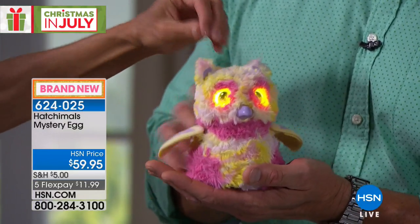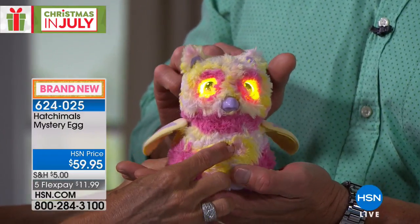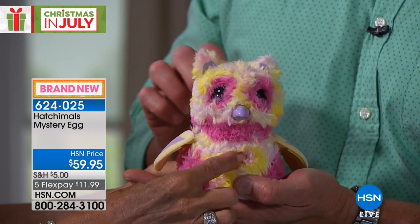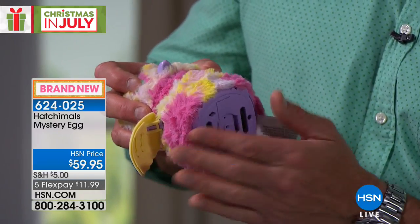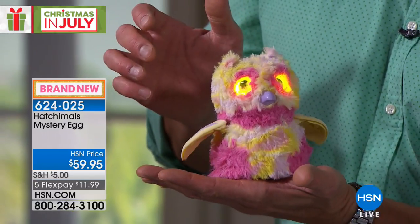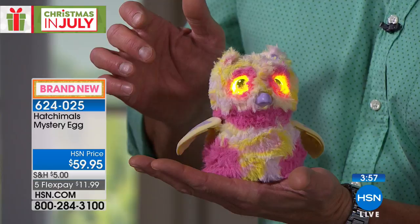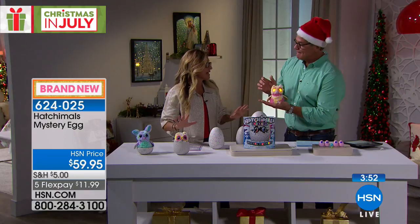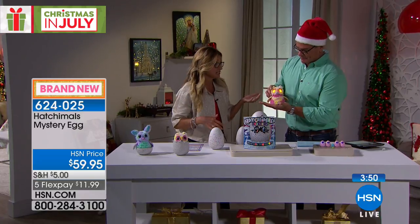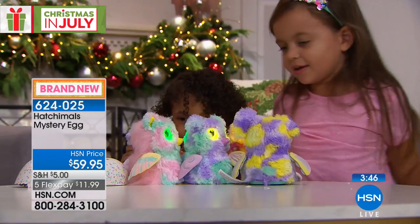Oh, look at it. And now the eyes will change differently. Oh, look at the little wings moving. The wings move. And by the way, on the bottom there are actually little wheels so it'll roll around, it'll move around. And also on the bottom is an on-off switch, guys, if you want to save these. But I can't stress enough, these guys fly out of the stores. This was, as you said at the top of the hour, the number one top-selling toy in 2017.